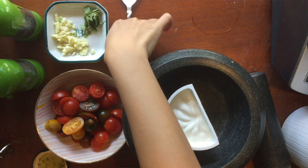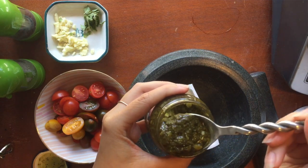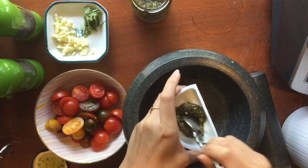Shake up my basil. I got the burrilla pesto because it's got spinach in it, and I thought that was so cool. So it gives you just a little bit of extra vitamin A, and I love my veggies, so you know, you don't have to convince me. So I'm just gonna take a nice spoonful of this and just mix it in there.